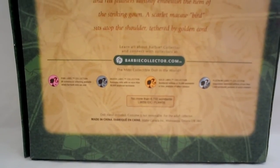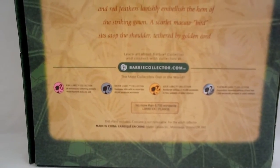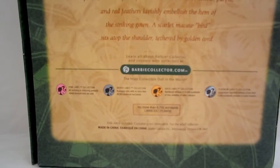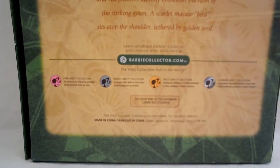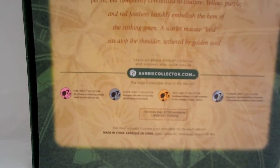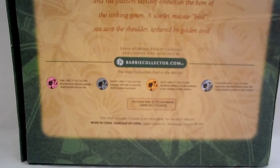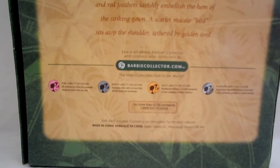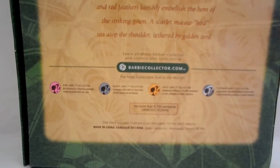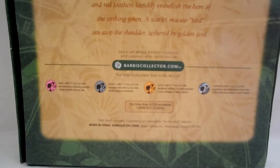So this is the back. They show you the different labels and what they stand for. The most common ones you see at the store for collector's items are pink label, and they're very common. See, an invitation to collecting available where Barbie dolls are sold. And the next step above that is the silver label, and it's keepsake dolls with no more than 50,000 produced worldwide. So there's a little less of that. Obviously that'd be a little more expensive.